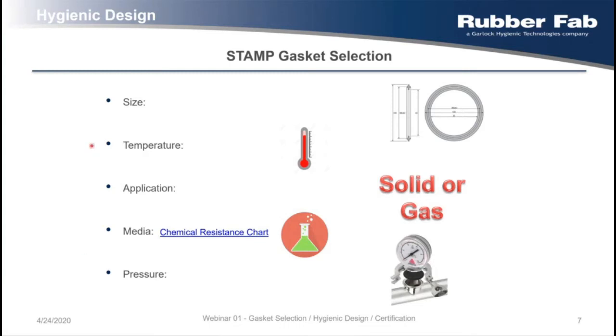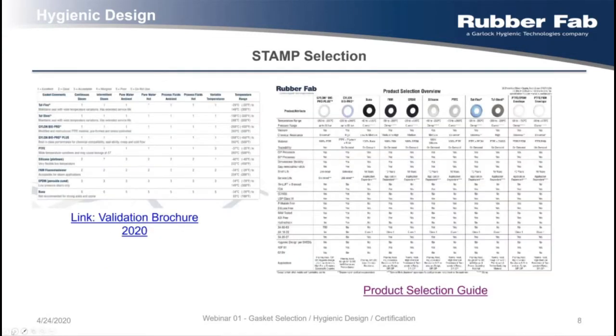So this is the stamp gasket selection. It's really a head start into this topic about choosing the right gasketing material. And what we have also for you, let's switch, are more documents which can help you to choose the right gasketing material.